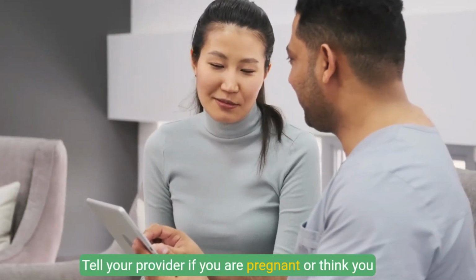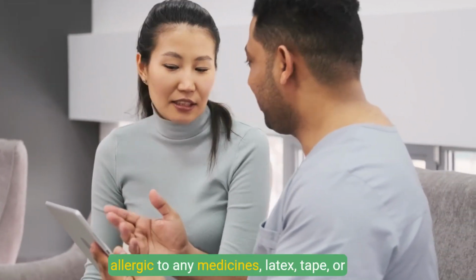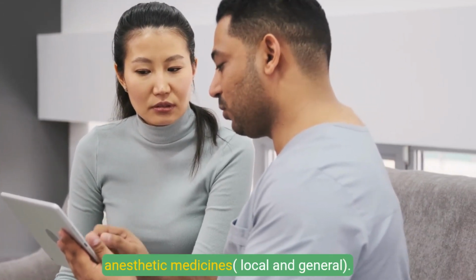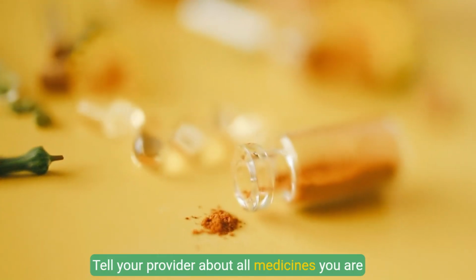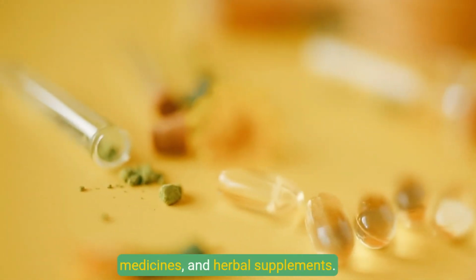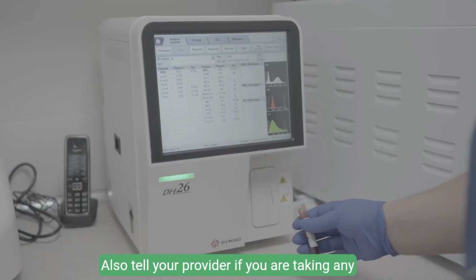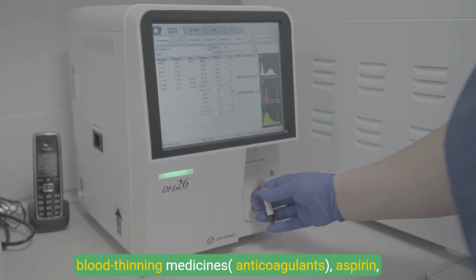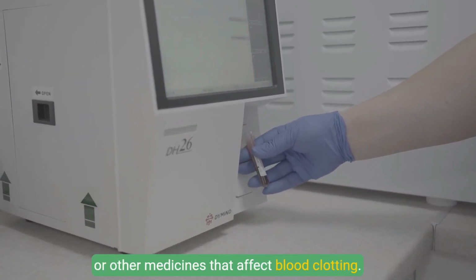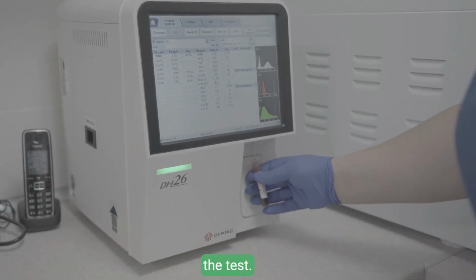Tell your provider if you are pregnant or think you could be. Tell your provider if you are sensitive to or are allergic to any medicines, latex, tape, or anesthetic medicines, local and general. Tell your provider about all medicines you are taking. This includes prescriptions, over-the-counter medicines, and herbal supplements. Tell your provider if you have had a bleeding disorder. Also tell your provider if you are taking any blood-thinning medicines, anticoagulants, aspirin, or other medicines that affect blood clotting. You may need to stop taking these medicines before the test.